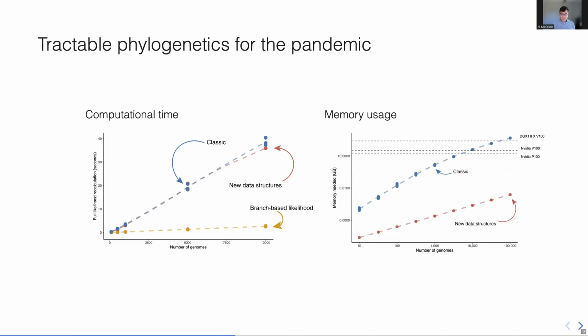We can look at the amount of time it takes to calculate the likelihood of a full data set, the full tree. You can see here the classic way in blue scales linearly, but scales very, very rapidly. This is the amount of time it would take to recalculate the full likelihood in seconds. And if we're doing millions of these in an analysis, you can see how this would be a problem to do anything in a reasonable amount of time.